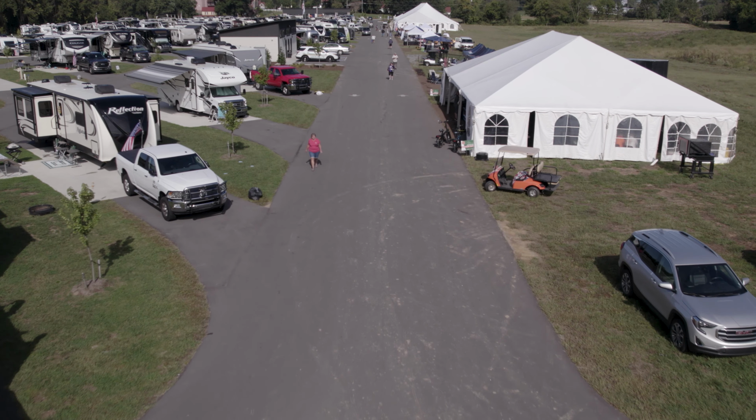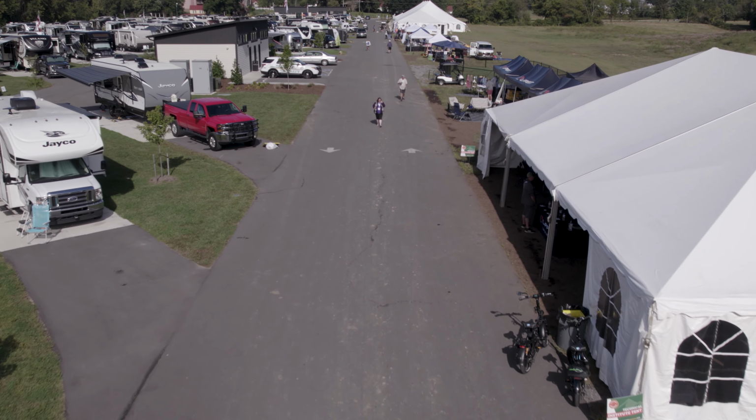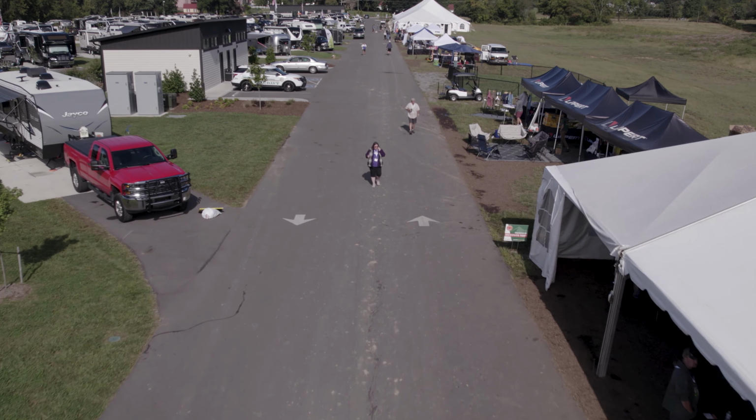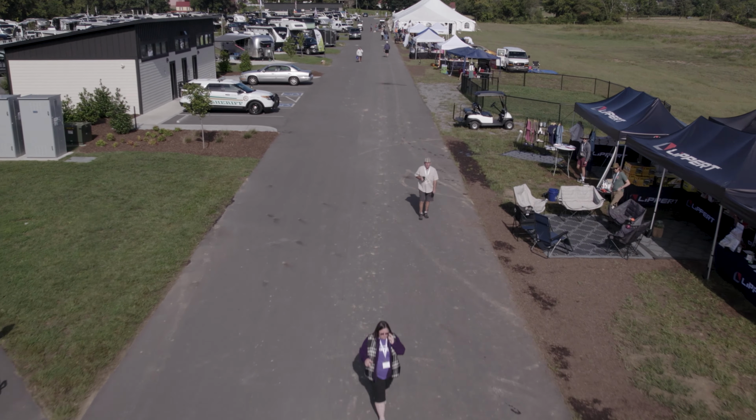Lippert brought their whole technical institute team, and they've got a tent set up where they're doing live demonstrations on how your hydraulic auto level system works, your awnings, like all kinds of things that help you as an RV owner not only maintain your RV, but just know how to use it.